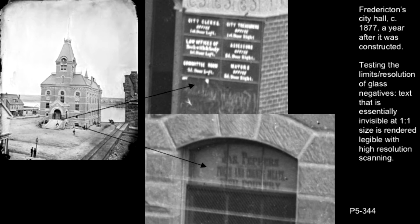I don't know if you can, city clerks, first door left, and so on, like that. So you can read everyone who was there. It's just incredible. We're talking about the size of barely a fingernail. And in the bottom window, the Peppers were still in business. James Pepper, it says something like fish and poultry, canned fish and meat. So the bottom was used as a market in the building, and things invisible at the actual size are legible.